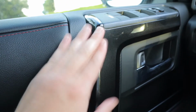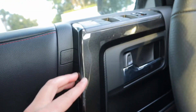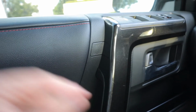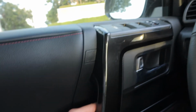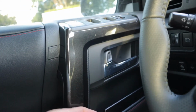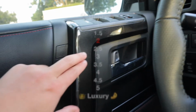Then we have this metallic plastic here. And this is really shiny, but it reminds me of what you would find on a boombox from the 90s, if you guys remember that. Like an Emerson boombox. It's better than nothing though, but ultimately I'd give this a 2.